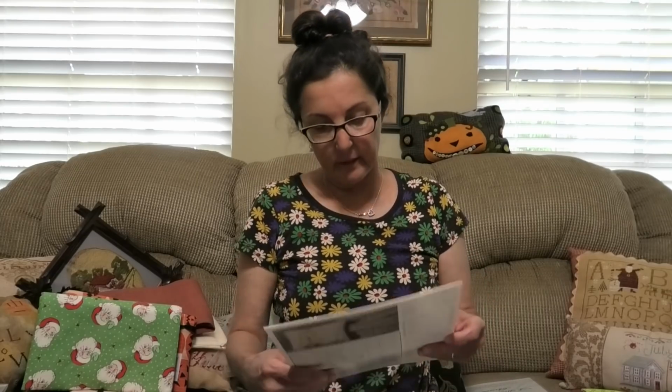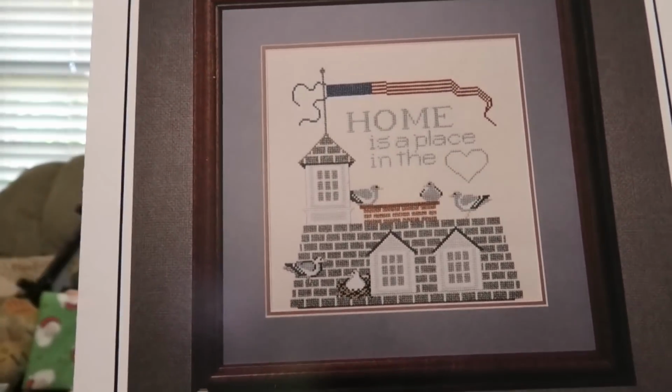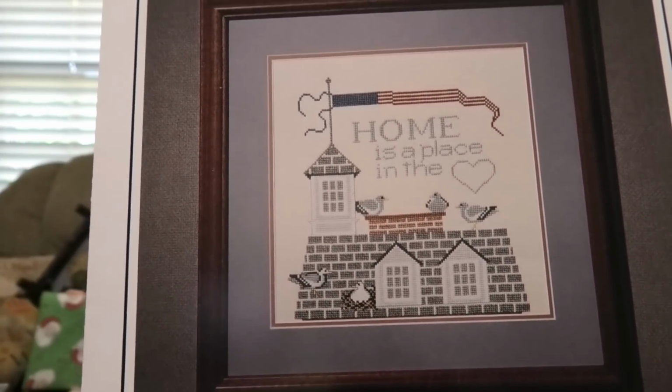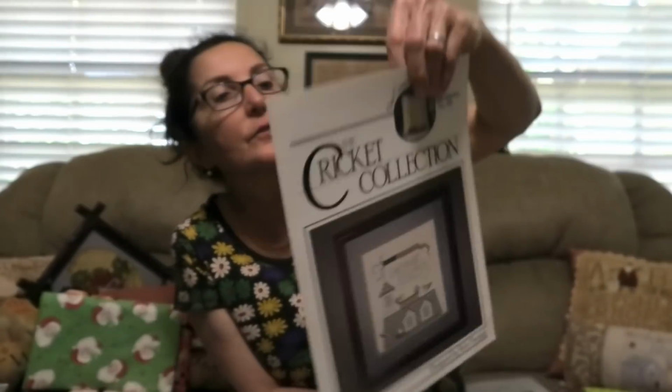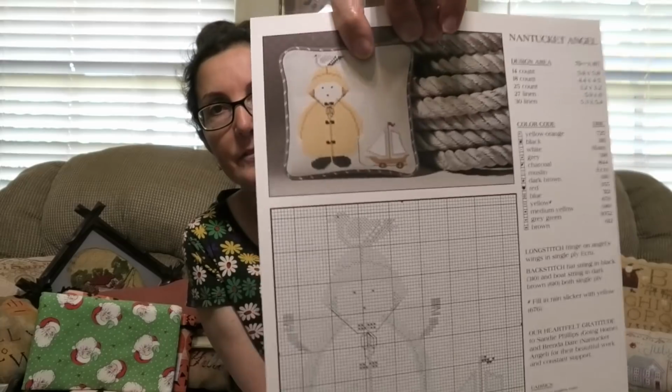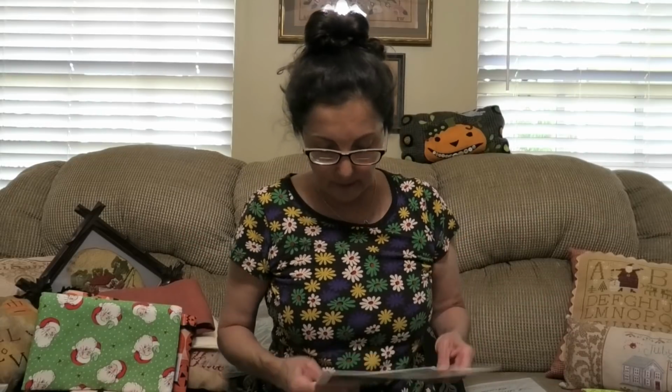This is the Cricket Collection, Home and Heart. I love this too. It's got the seagulls. I thought this is so creative. I love it. There's also another one on the back, this little guy, the Paddington Bear, but this is the one I like. So some of these I knew I liked, and I was like, oh yeah, I'll take that. Even if I never do them, I'll do them. Got a whole life ahead of me.